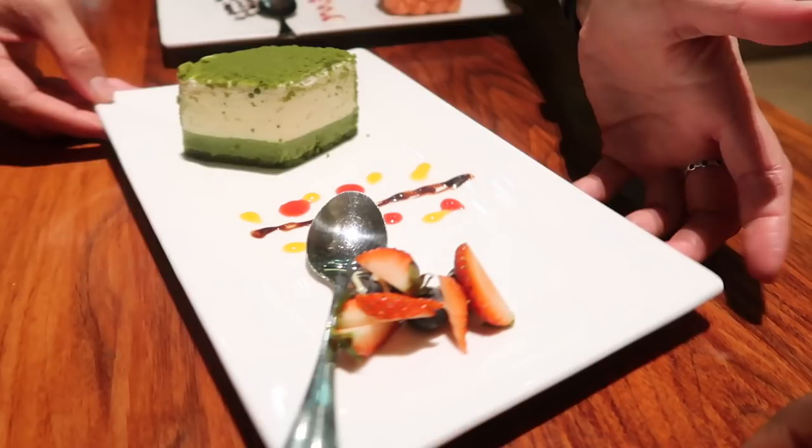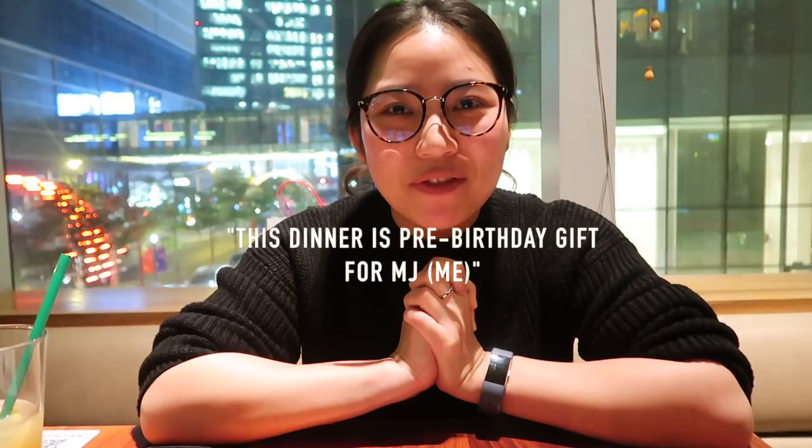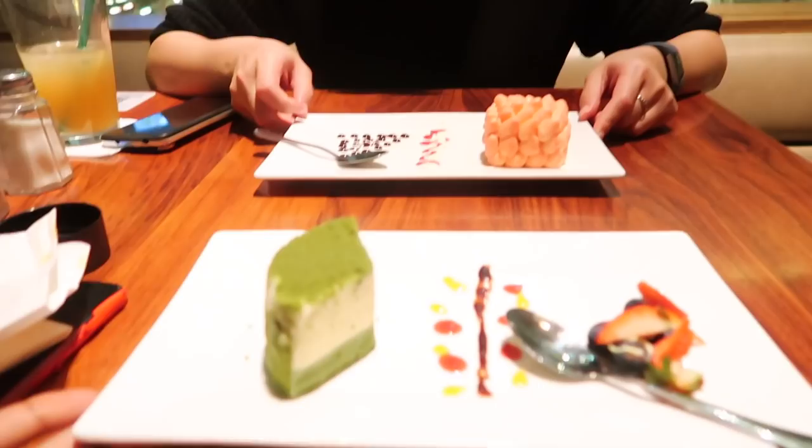Ooh, look how beautiful these desserts. Remember in Bangkok? When we ate in Bangkok at the restaurant? And the chef gave us the free dessert. And this dinner is your happy birthday for him too. Oh, you're so sweet, thank you. Early birthday gift, because she works so much, so we probably can't meet up on my birthday, but it's okay. We'll do it now.